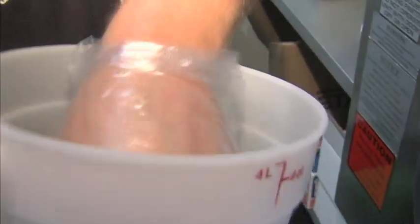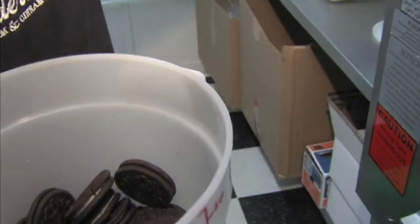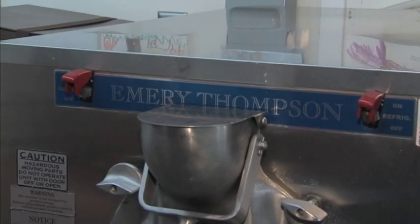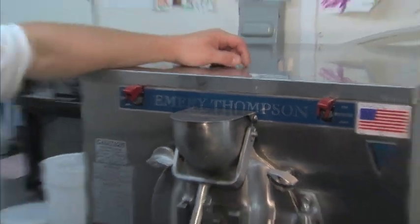We'll add some at first, and what that'll do is get them just like milk and cookies at home. They'll soften, and that'll get the flavor mixed in with the cream. Now we'll get that freezer going. This is where the product will start to turn from a liquid to a frozen state. So in about 16 minutes or so, we'll add in some more Oreos and finish it off.